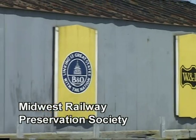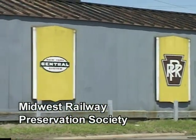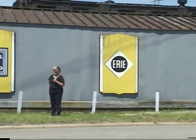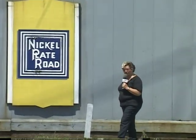Today we are down in the Cleveland Flats at the Midwest Railway Preservation Society. You are going to see many different things today and hear from several of the people that work down here as volunteers. Come with us for a wonderful day.